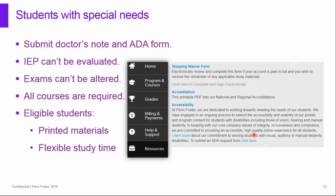We cannot omit any courses from the program. Everyone has to take the number of courses required. We cannot alter exams, and we cannot evaluate IEPs.